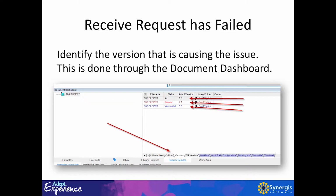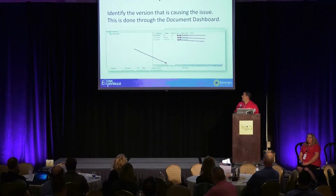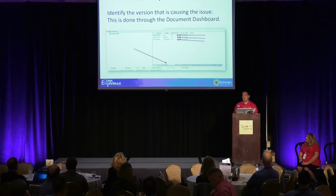So what you want to look at is figure out which version of the file you're looking for. The document dashboard versions tab will contain the versions of the file that are currently there. If you're trying to look at the in status version, you can also see that from just your search results. If you're working with a versioned or review file, you may need to grab that from the dashboard and look it up. But we would also need to choose either an admin who has access to the Adept Vault system, or get IT involved to get remote desktop access into the system.